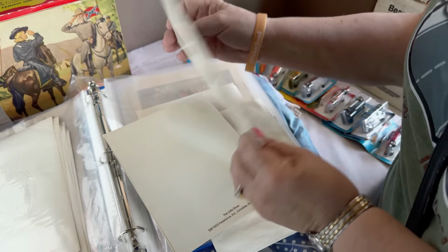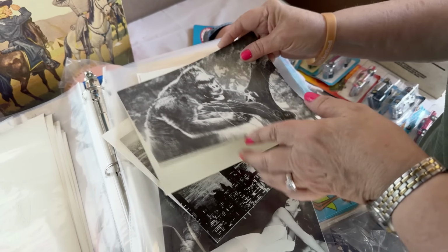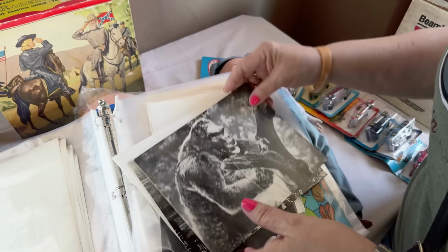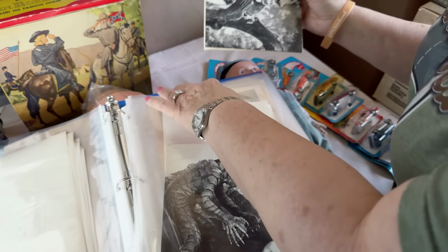Let's see what we have. King Kong. What does it say inside that one? Okay, you ready? They're all Fossil watches. Don't ever let me go, you great big gorilla. Aw. That's so funny. And another. That's Mighty Joe Young, I think, right? I don't know. Go ape over you. Very fun. Those are great. Those are fun.